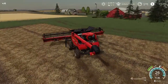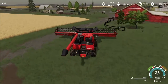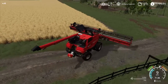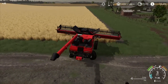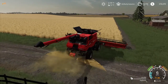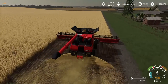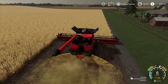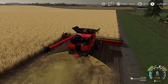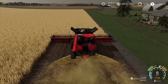Alright, we just finished up our oat harvest for year number 1. Now we are fixing to jump on the beans and get them done, and then that'll be it for year 1 harvest.